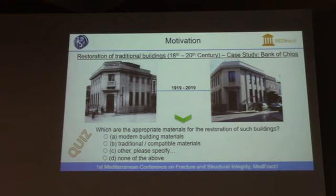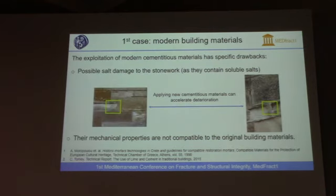So, let's examine the first case. Cementitious-based materials have been linked to salt damages, and also there is no compatibility between the mechanical properties of the cementitious materials and the original building materials. And as you can see in the picture, cementitious materials are linked to accelerated deterioration. So our first case is ruled out.